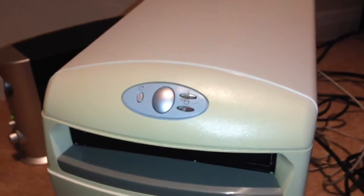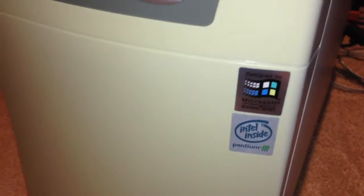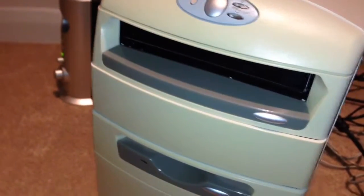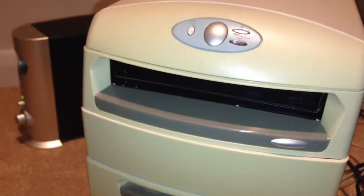Hiya folks, this is another eBay purchase of mine. It's a tiny branded case designed for Windows 98 running a Pentium III. It's a bit yellow, it's got a license sticker on the side, but it intrigued me because it was advertised as an AMD Athlon.